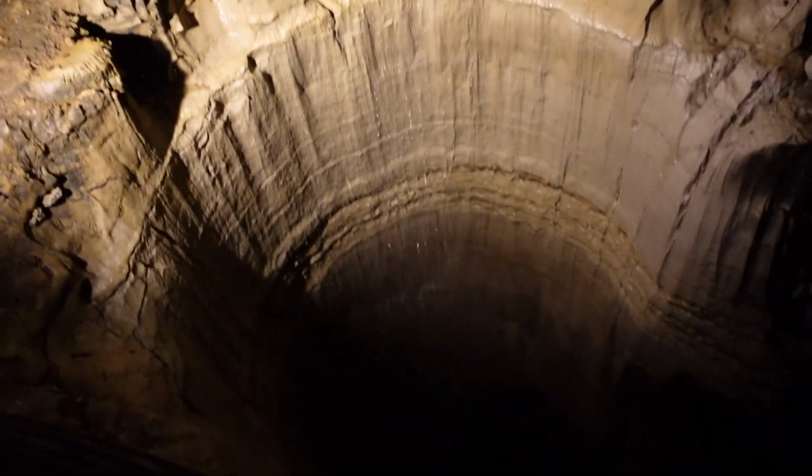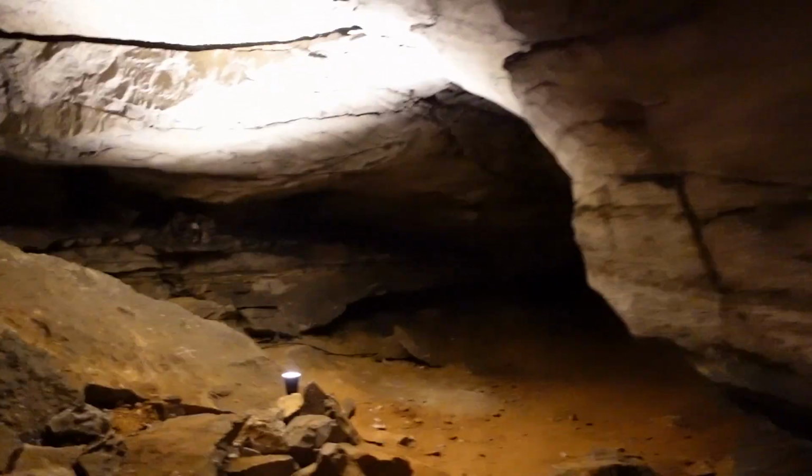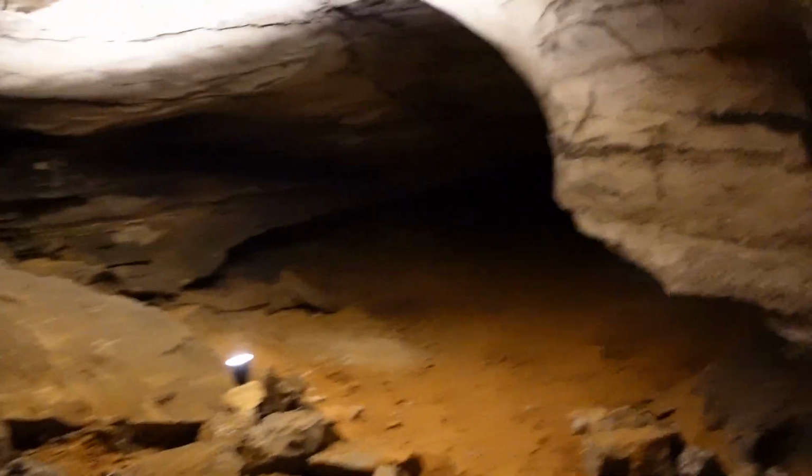Here's another one, the Bottomless Pit. This one was a deep pit that they couldn't see down because it was so deep, just with the torches they had back in the day. But it still looks pretty bottomless.